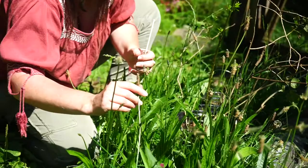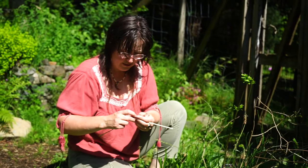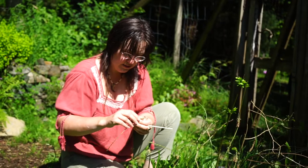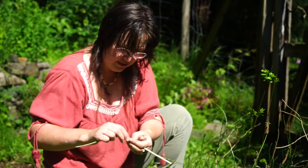Come on. And I just brought this stick for stirring. Okay, it's been pouring rain, so these are actually quite soggy. But when they're cured and dry, this actually works much better, but I'm going to see if I can make it work with these fresh green seeds. Come on, go on in.